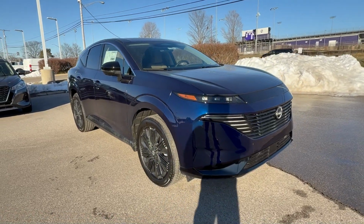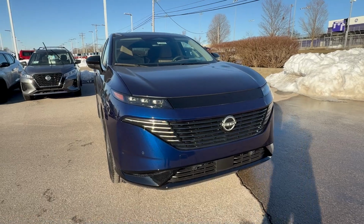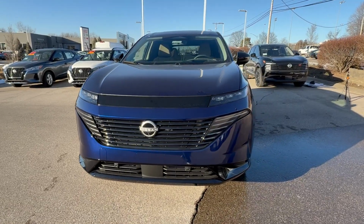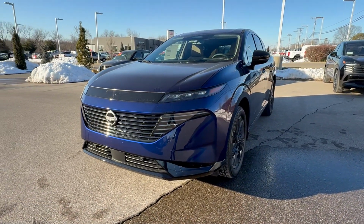And as we walk along the front of the vehicle, as I do with the rear, I'm going to cover the front details in depth. But just check it out. Just a very beautiful vehicle. Looks very, very nice. Looks very sporty. I think Nissan did a really good job with the new design.